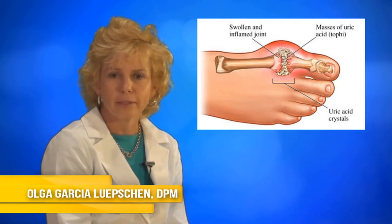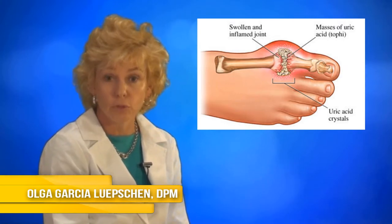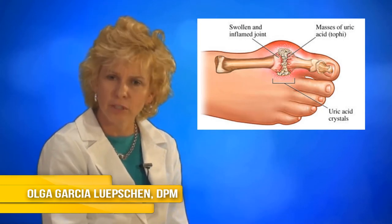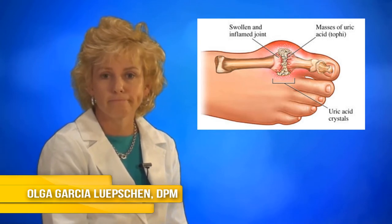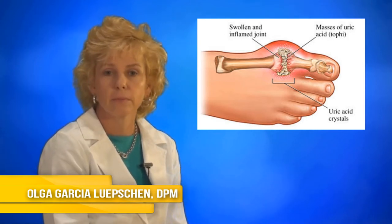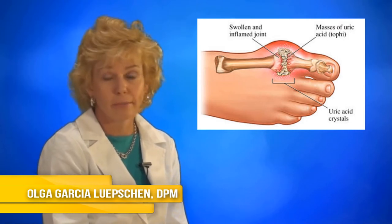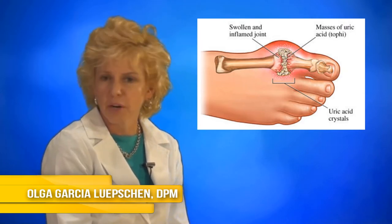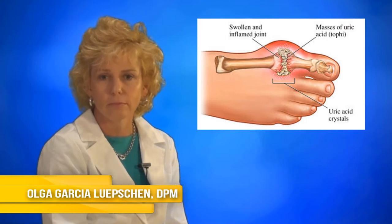Now, how do we treat this? We'll have you come into the office. We're going to get a blood test to see if your uric acid levels are elevated. Additionally, we're going to check to see if you have risk factors like elevated cholesterol, blood pressure, obesity, or family members with it. There's a genetic predisposition to this, just like many other conditions. Men, in particular, at various ages can get it. Women tend to get it at postmenopausal age.